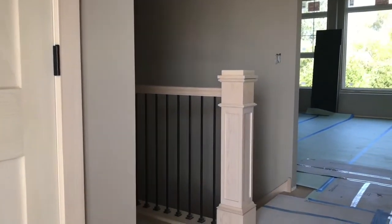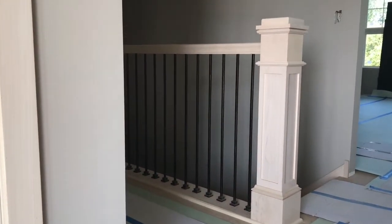You can see the newel post here was actually stained in the same color. So here's a little bit of a tip. If you're looking for that perfect stain color for your trim, your built-ins, your doors, a lot of times you go out and choose your flooring, and you're wanting to find that perfect color. So once you find that perfect color with the floor, you can give a sample of that to the trim company.